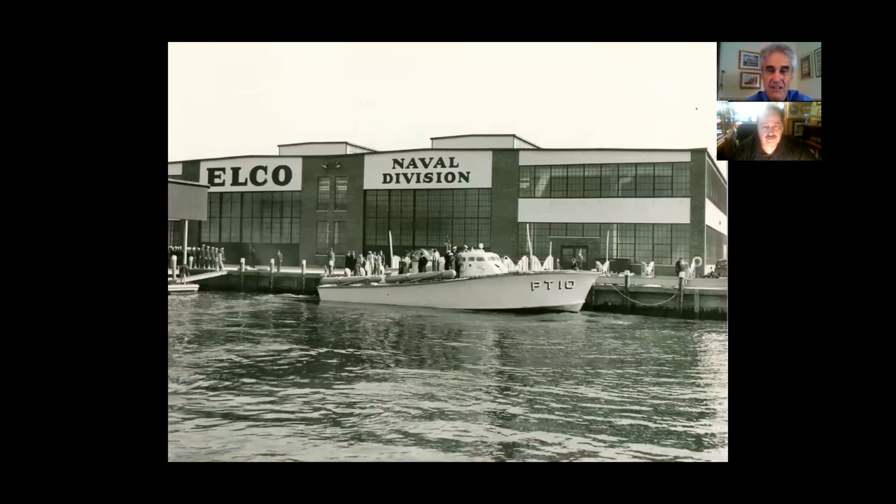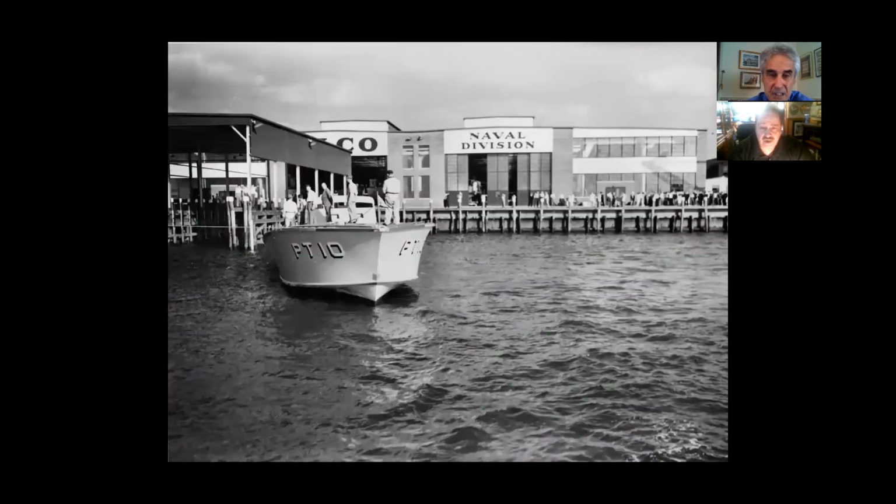Mm-hmm. You know, this is just a beautiful photograph. This is the first of the Elko assembled 70 footers. And as you can see, they've redesigned the cabin structure, making it larger. And at this time right now, she has the 3 Packard engines, and she's carrying 21-inch torpedoes. At this point, she's got the WWII Packard Marine engines inside, and she's ready to go.